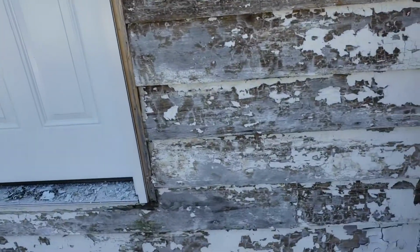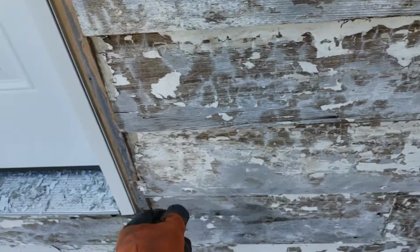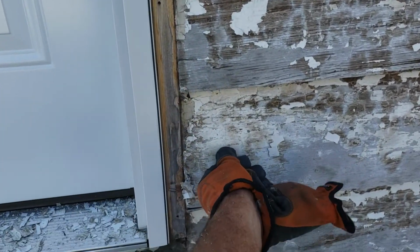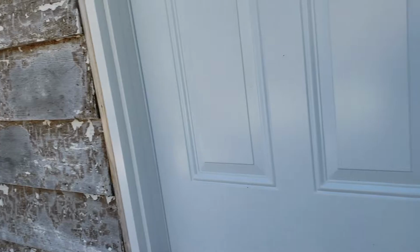But there, this siding is, these are, here, there's some loose ones right there. I don't know if you can see it while I'm wiggling. I'm probably wiggling the camera. A lot of these boards way over there were really loose.